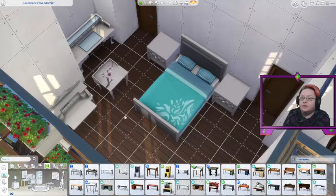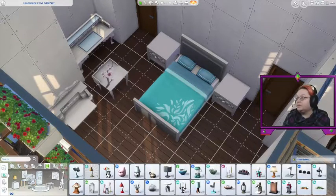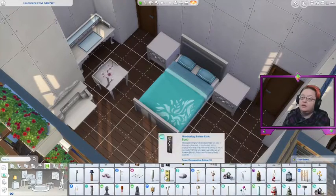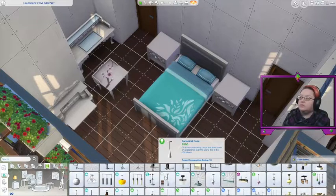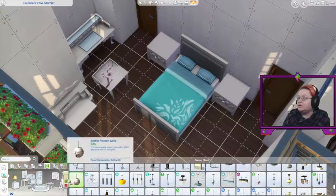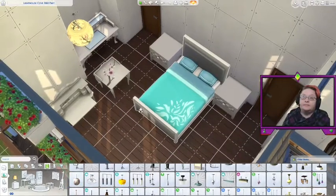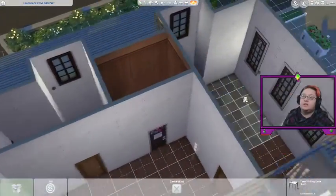I like using this one in kids' rooms because there's a light that matches it. It's got the cherry blossom pattern. Hold on, let me see if I can find it. It's a snowball pendant. This light. See? It matches. Okay, let's do these in the kids' room.